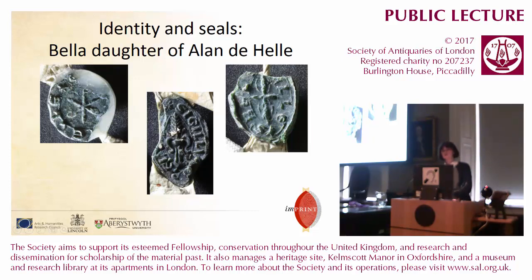This is again a sort of stylized lily, but if you look, it's much more elaborate, a feathered impression there, more elaborate down here. The lettering is still quite good, but it's perhaps a bit fuller, a bit clearer. The seal is actually a bit bigger as well. So in this case, Bella is using her seal to make a statement perhaps about her position, her confidence, her status, and she's doing that by changing it.